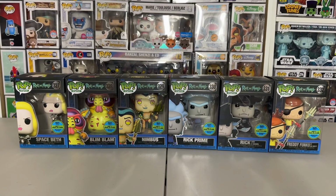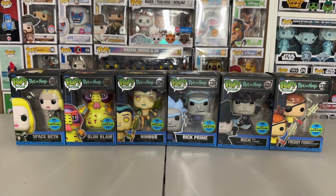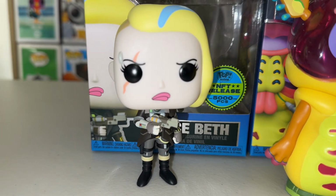Once again, here's a look at the Rick and Morty Pop Digital line. We have 6 figures in this collection. Of course, we cannot get a better look at them until we get them out of the boxes. So let's go ahead and get to the magic in 3, 2, 1. And they're out. Here we have a close look at the full set out of the boxes.